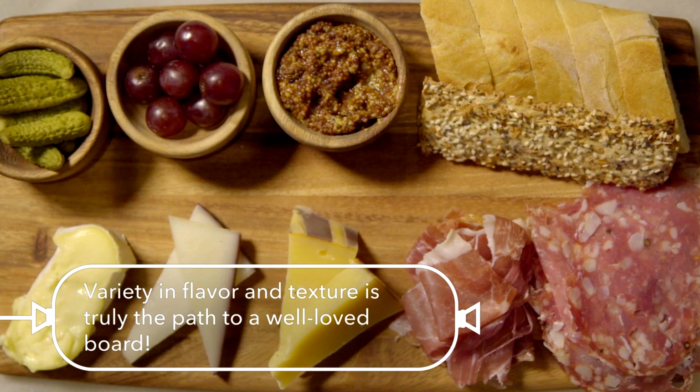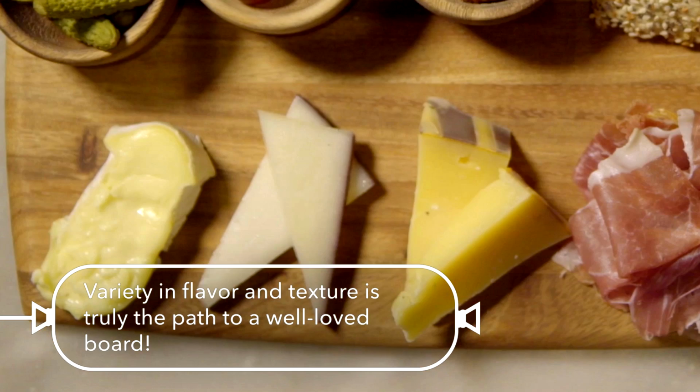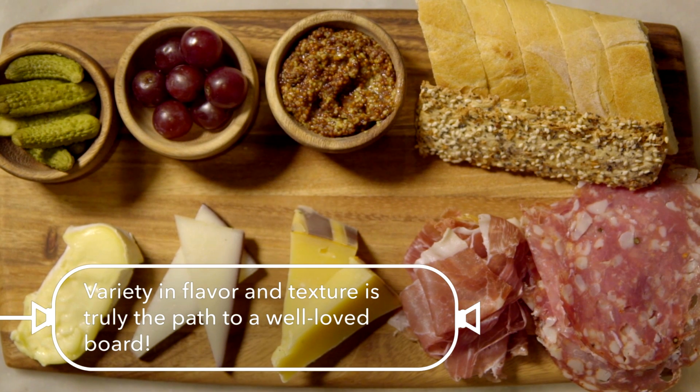So for those of us that don't like crackers and prefer bread, we have both choices here. We have 3 different cheeses. Everyone will find something that they like. We have 2 meats. If you're not really a salami person, but you just love prosciutto, you're all set.